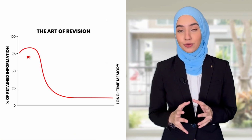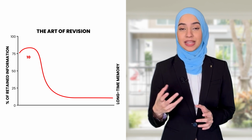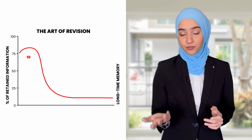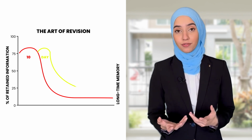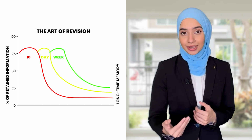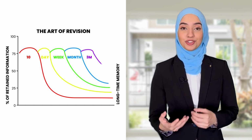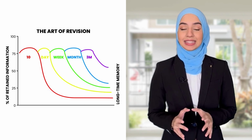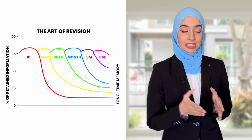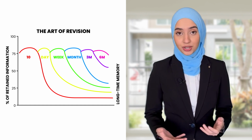Now, your first review should be 10 minutes right after you've newly learned that information. This could be taking out your notes and quickly going through them for just 5 minutes, because that information will still be fresh in your memory. Then the second review should be a day later, 24 hours later. The third review should be a week later, and the fourth review should be a month later. The fifth review should be 3 months later, and then lastly, the sixth review should be 6 months later. Now, when you review at these specific intervals, you are ensuring that you don't forget that information through a long period of time.